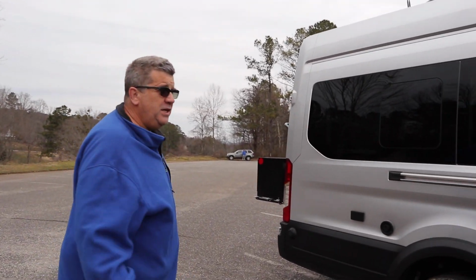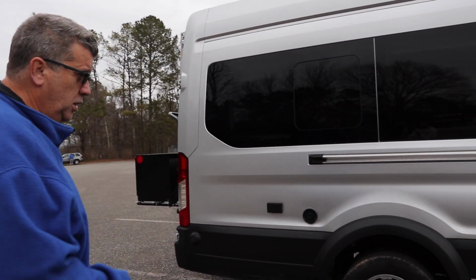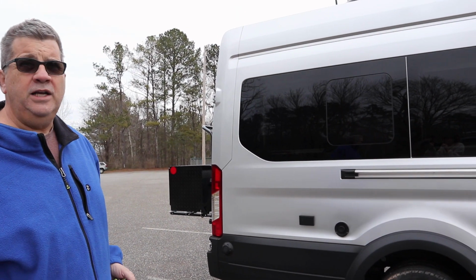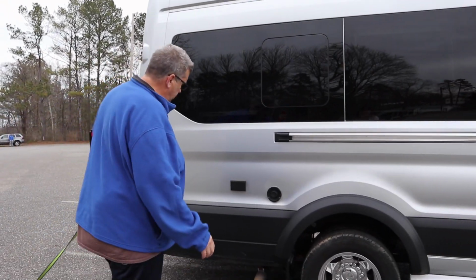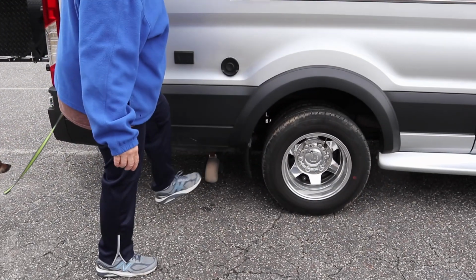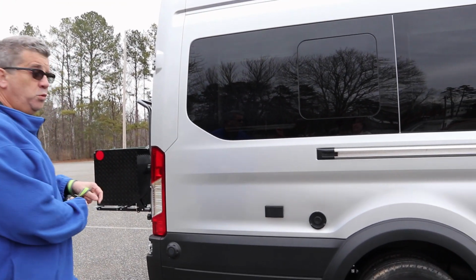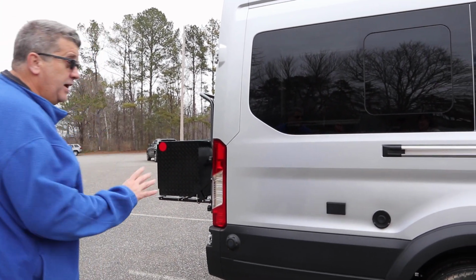One of the problems that we did have with the van, and we never used the awning. Yeah, we never used the awning. But one of the problems I had was a rattling exhaust pipe. This right here rattled, and that was taken care of. So that was one problem that we had on the outside.